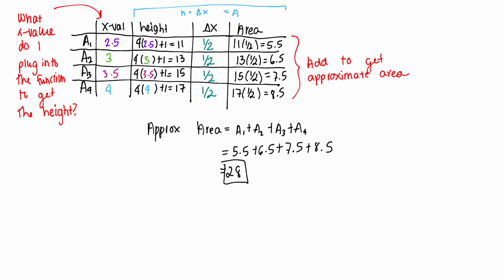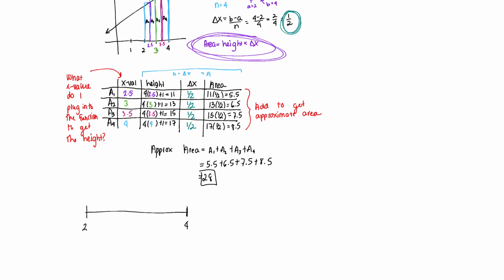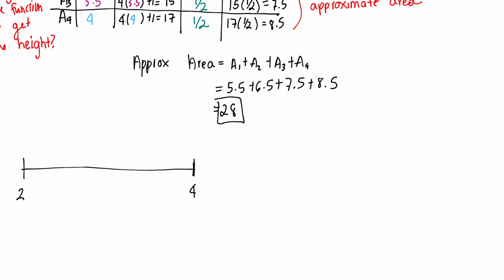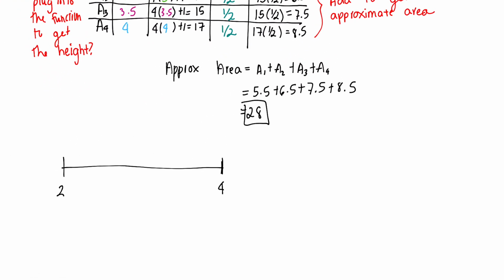You know that your interval starts at 2 and ends at 4, right? You start at 2, you end at 4. And you know the delta x is 0.5 or 1/2. Right? You know that the delta x is 0.5. So you can just start counting by 0.5s.